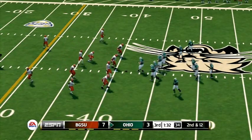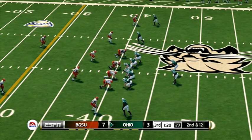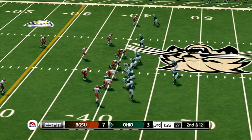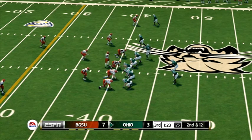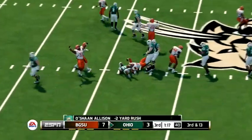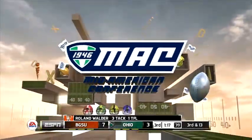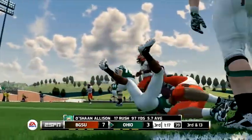From the 41-yard line, second down. Tackles him for a loss. Called a loss of 2 yards on the play. That'll make it third and 13.